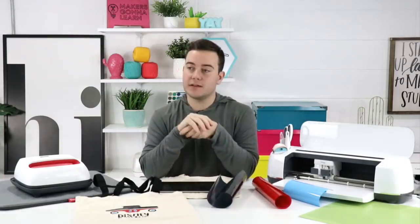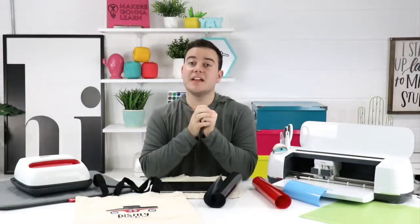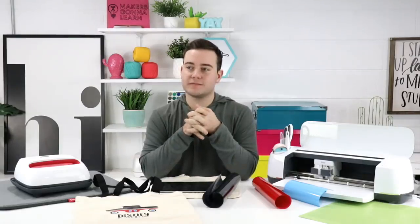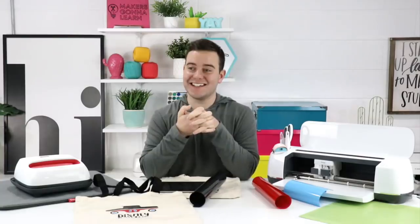On the Cricut site, if you go and purchase things from there, you can see that they are trying to get rid of all their light. They've completely switched over to everyday. So the stock for iron-on light is trickling out. That is true.